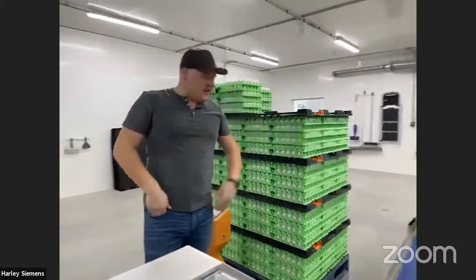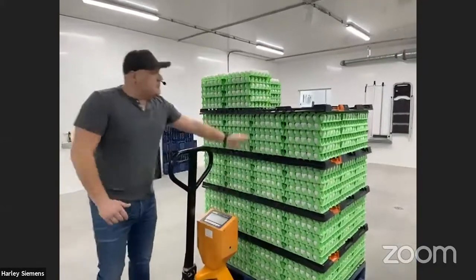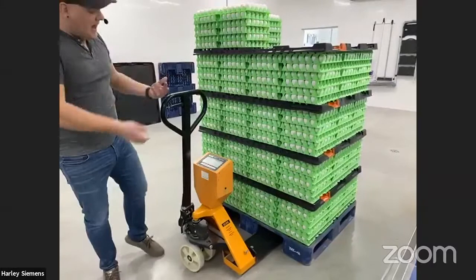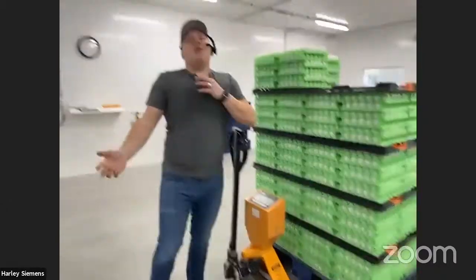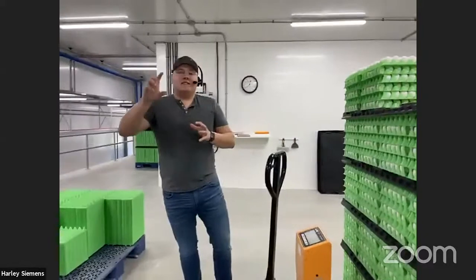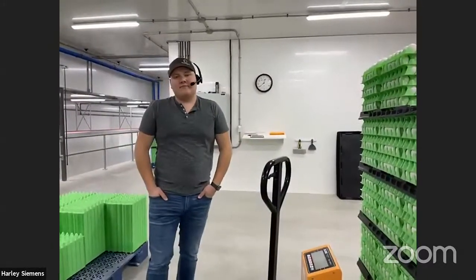Okay. So yeah, so you can see here, this is my trusty pallet jack. We have a scale on here. So once the pallet is full, we will jack it up, and then we will know the weight of all the eggs. And then I have a program on my iPad that will convert that all to the exact average size of the egg. All right, so where do you put all these eggs, Harley?